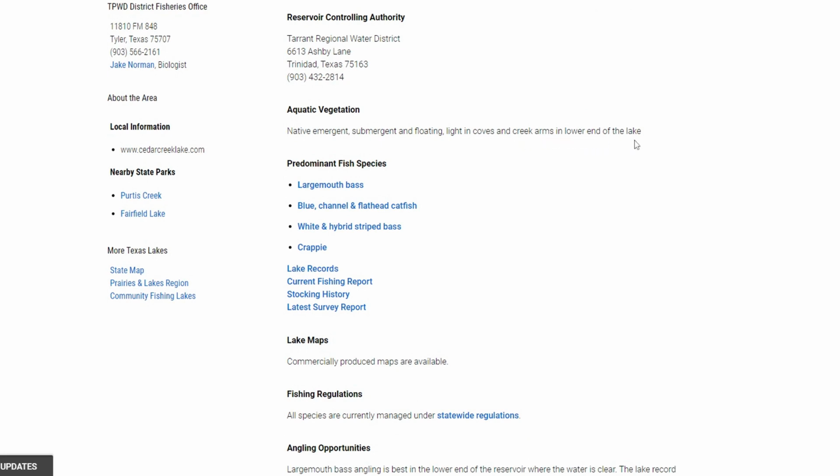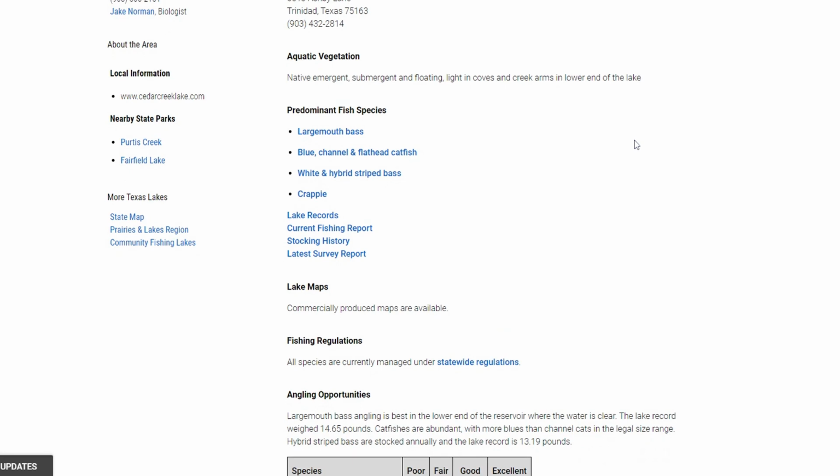All right, aquatic vegetation: native, emergent, submergent, and floating, light in coves and creek arms in the lower end of the lake. There's really not that much vegetation. I don't know of any places I've gone where I found hydrilla and stuff like that. There probably is some there, I just don't know about it, but I haven't seen a lot of that.